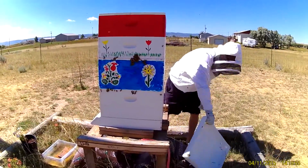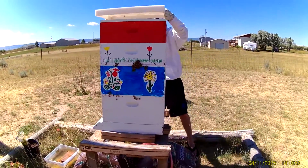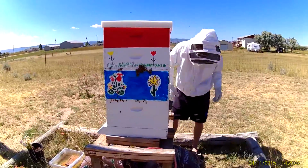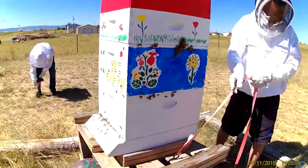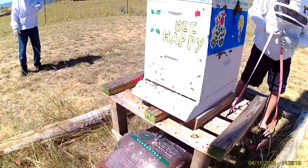Well, there wouldn't be new babies if there wasn't a queen. Exactly. Yeah, so she's there. It's just there's just so many. She's not marked. But she's definitely there, definitely doing her job. Your lid is not on square, huh? What? Your lid's not flat. Oh, that's the way it is. Okay.